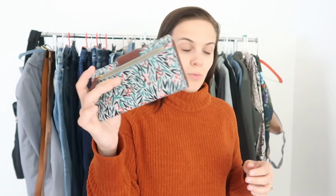It was only 40 cents because it's so tiny and lightweight. And the mid-range of Poshmark's sales price is $20 for Fossil wallets.